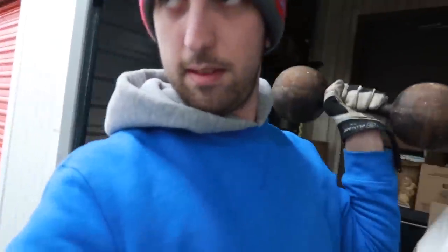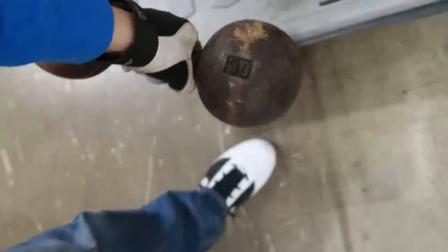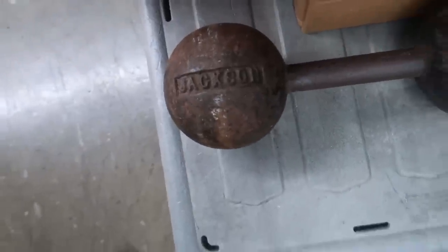So this is what I've seen just a while ago. Oh wow, that's got some weight. Oh my. It's got weight. It's a weight. It's got some weight. How much is that? Oh, 30 pounds. No wonder it weighs so much. Barely can lift 10. Made by Jackson. Jackson brand.